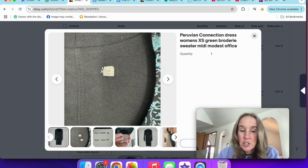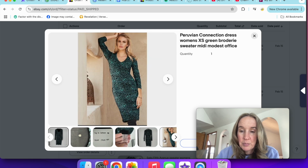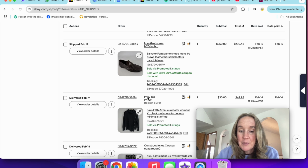Another Peruvian Connection dress. I don't know why they all sold this week. This one was in a size extra small. It was the broderie dress, so not as high as the other ones. This is an amazing sale.